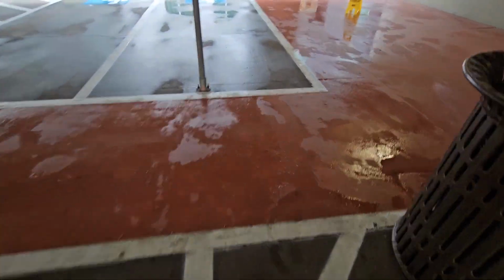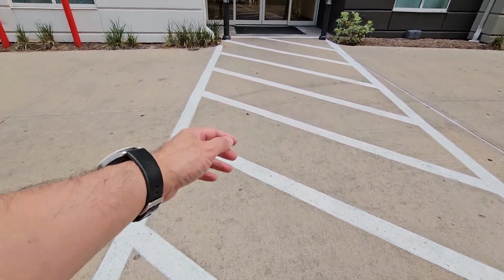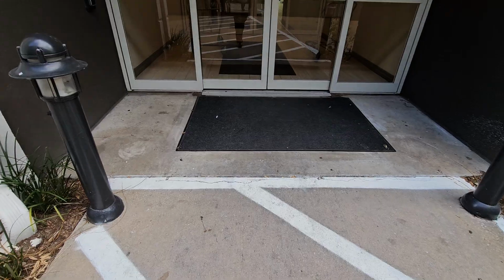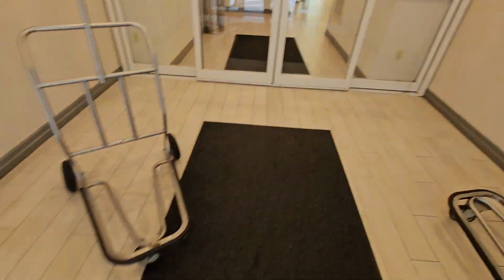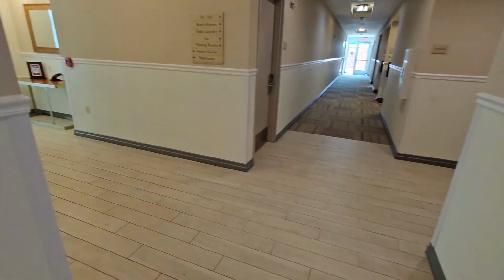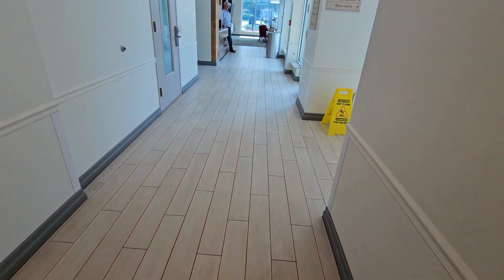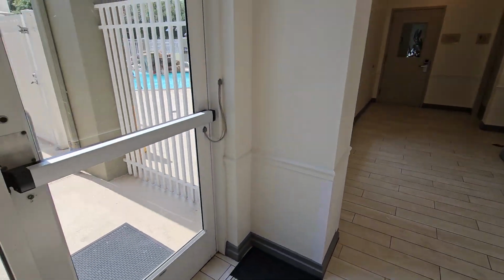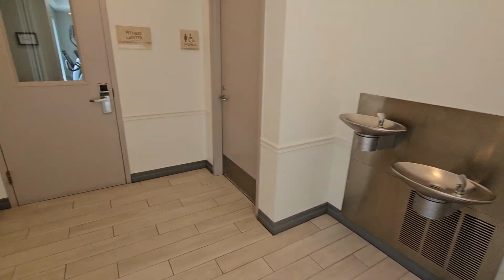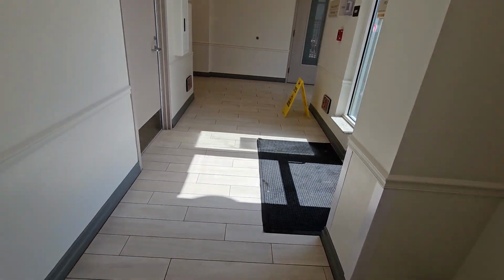So it's a nice convenient walk from the parking area to the back of the hotel, and then it will lead straight to the elevators. From here you can see the lobby on one side, meeting rooms on both sides. We have fitness centers, pool area, restrooms, fitness area. Let's go check out the lobby.